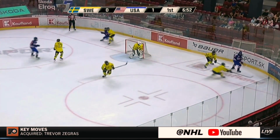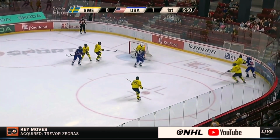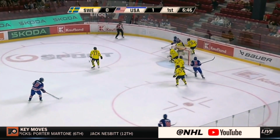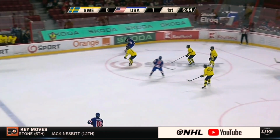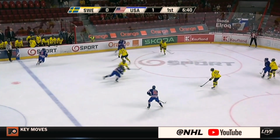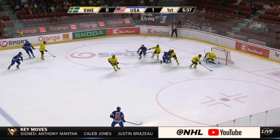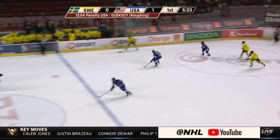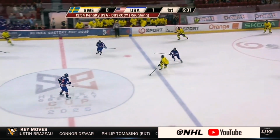Levi Harper under pressure in the corner. That's some help here from Nikita Klepov, who's out there with Zelensky and Hextall. He was right in front of the net. Blake Zelensky out in front, taken away. Steered back around the net as Sweden start the breakout.